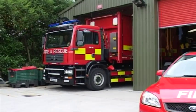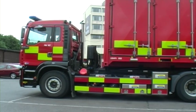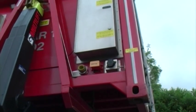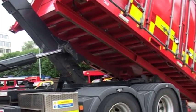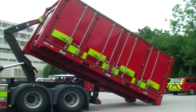The TRU are responsible for a vast range of equipment provided by the government as part of the ongoing response to 9/11. So we have five prime movers, which are the lorries, and they carry five modules. The first three modules are principally ISO containers, 20 foot long, and they contain a range of rescue equipment.